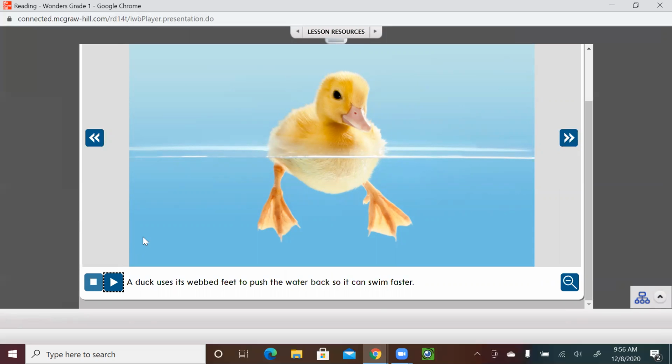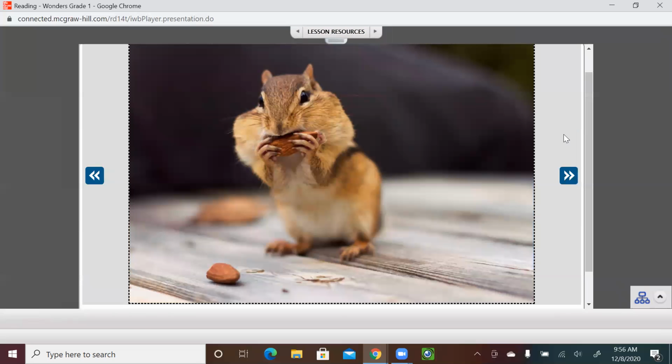So this is another body part that helps animals survive. The duck can swim by using its webbed feet to push the water back so it can swim faster.